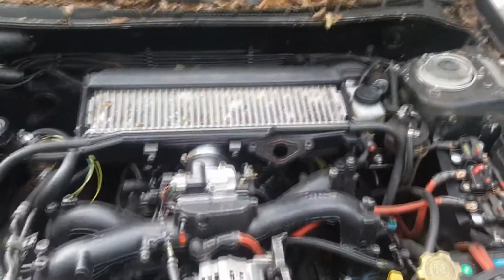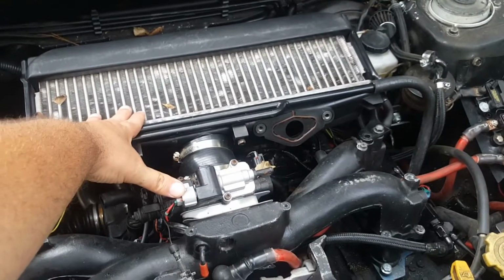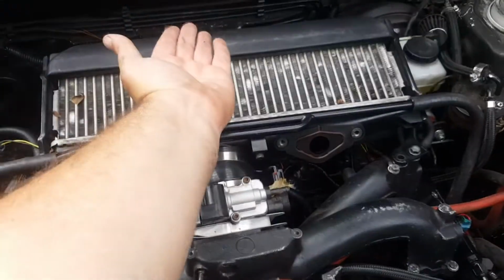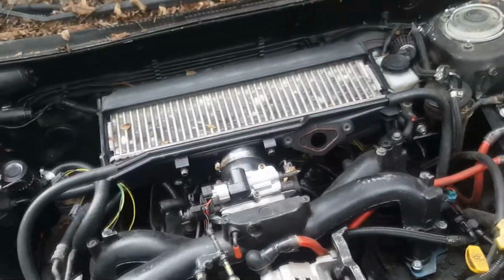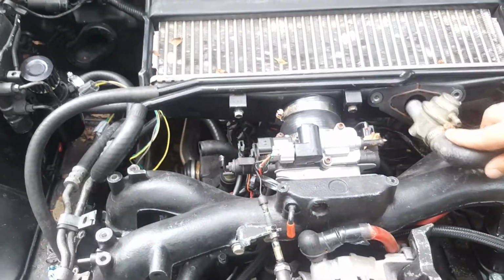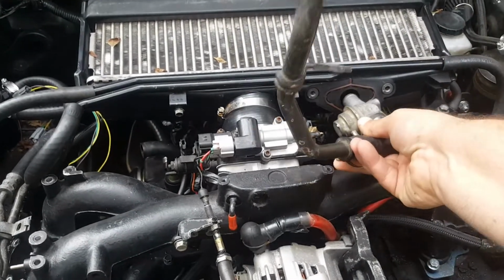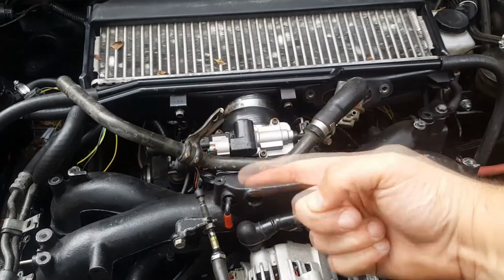Okay, so what I'm going to be doing is reverse flowing the factory intercooler. Right here where the throttle body hooks up to the intercooler, that's where the boost is going to go in from the supercharger. My original idea was that the supercharger needs a bypass valve. I was going to make a little adapter that bolts right here on the factory blow-off valve area, and basically do this for the bypass.